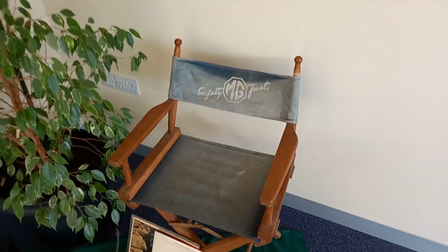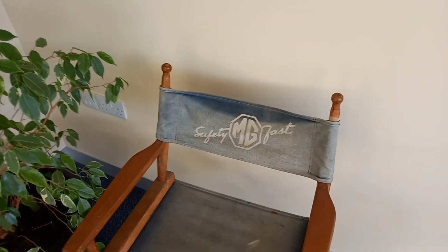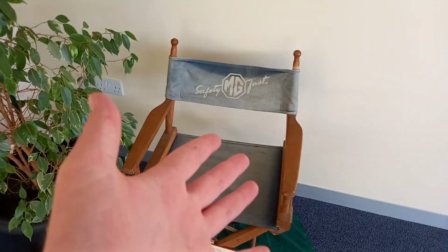Obviously the car people who love all this stuff, love all these accessories and bits and pieces that they can display next to it in their garage, or when they're at a show.